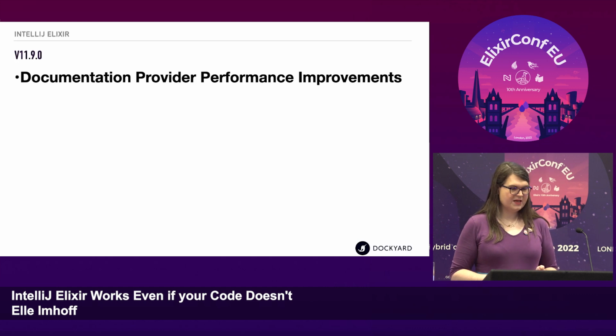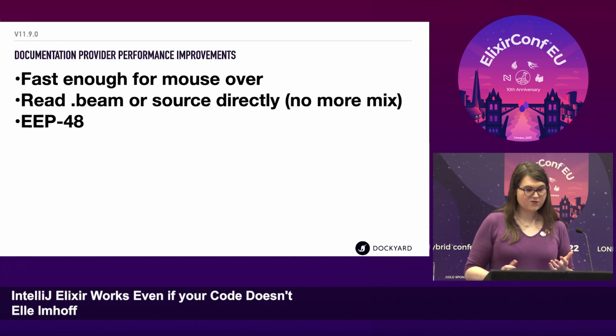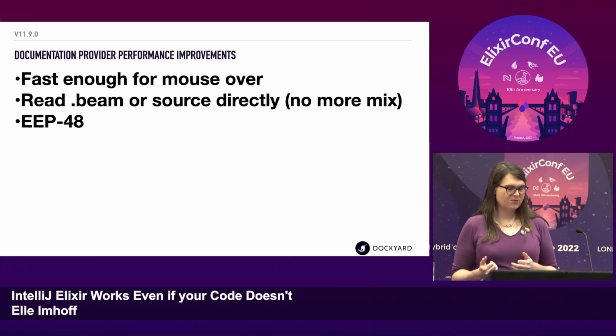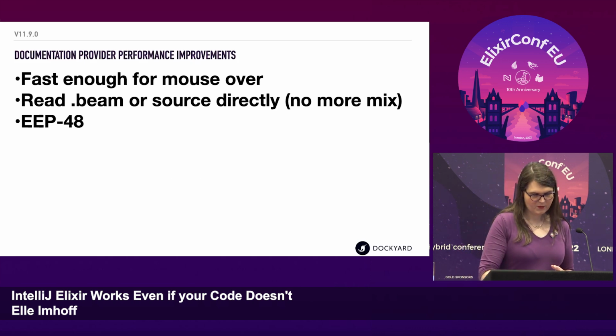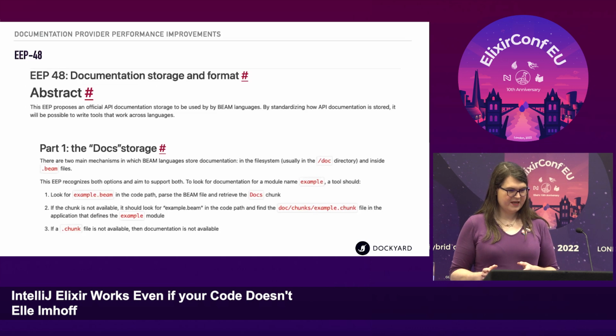In version 11.9, after only adding the documentation provider in the previous version, Marcin came back and improved the performance. The performance was improved by not calling mix in another process, but instead reading the .beam files directly using BEAM handling originally implemented for the decompiler. EEP 48 is the standard that introduced the docs chunk to the BEAM format.